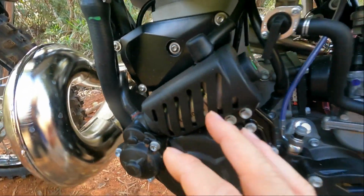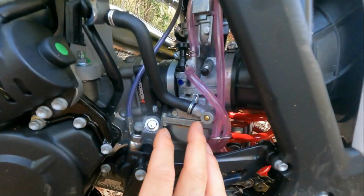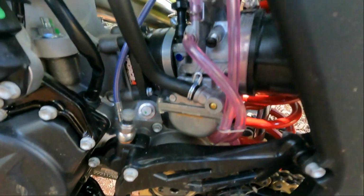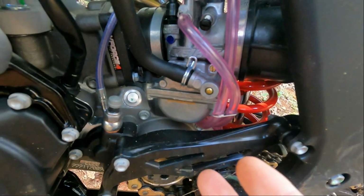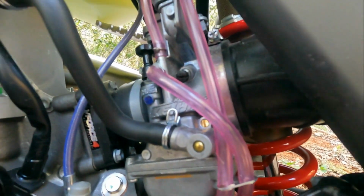Getting down to this side of the engine, we have our starter here, and our starting unit here, we have our Keihin carburetor, which is standard on pretty much every carbureted bike still on the market right now. Keihin is a great carburetor. It's easy to tune. It's very simple, and some people don't like simple, but for a carburetor, simple is better. I have V-Force reeds here.